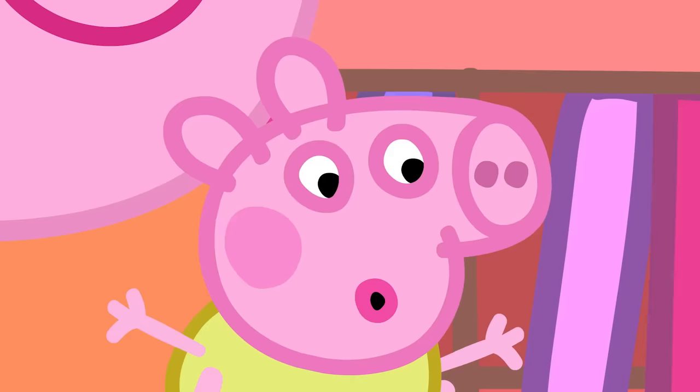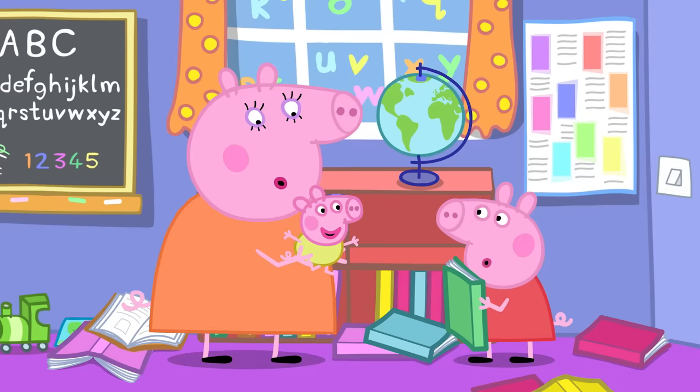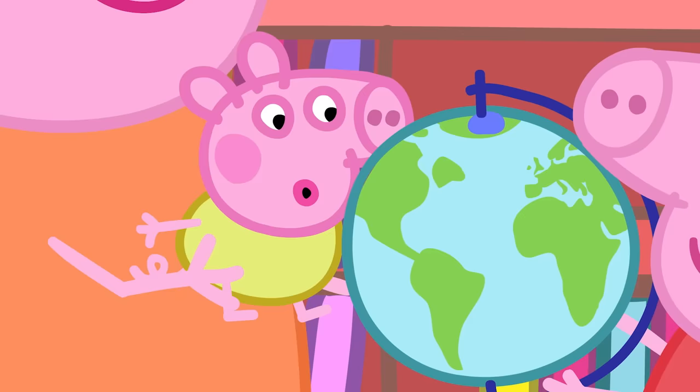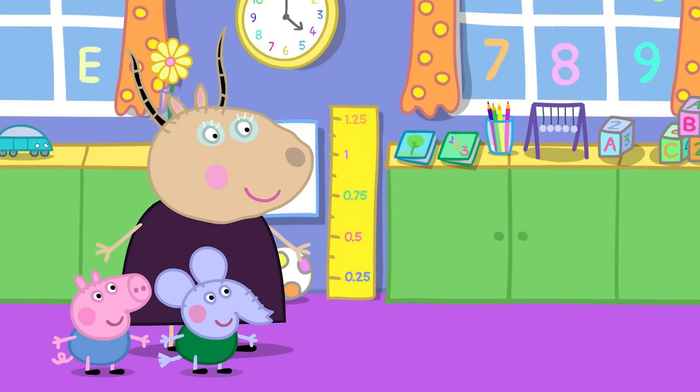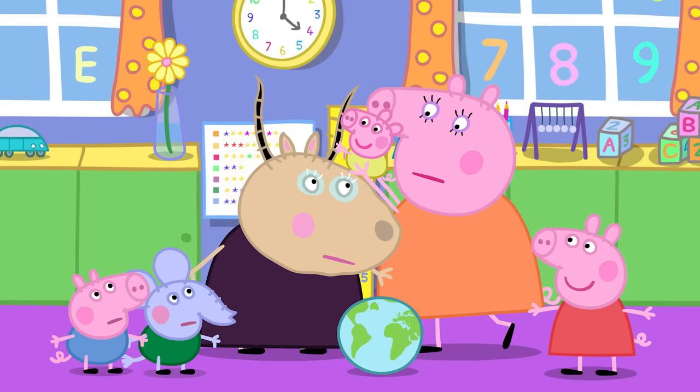These are the books. Baby Alexander likes all the books. This is the whole world. And he enjoys spinning the globe. And this is Madame Gazelle. Bonjour, little Alexander. Oh! But he likes Madame Gazelle most of all.